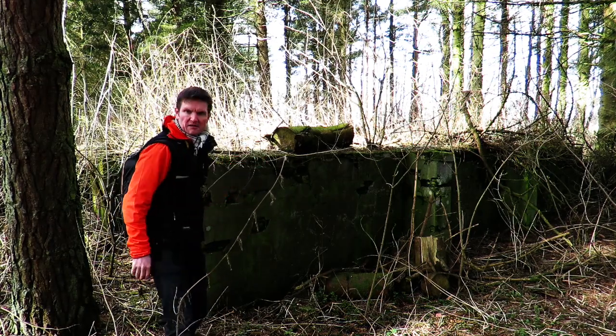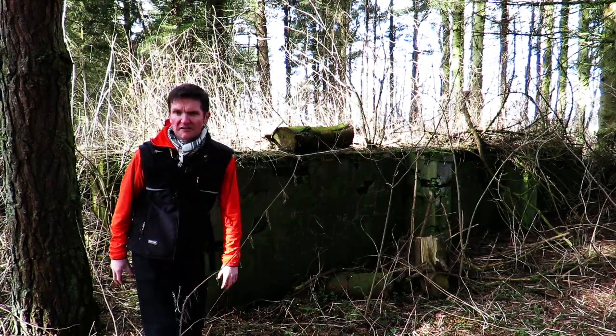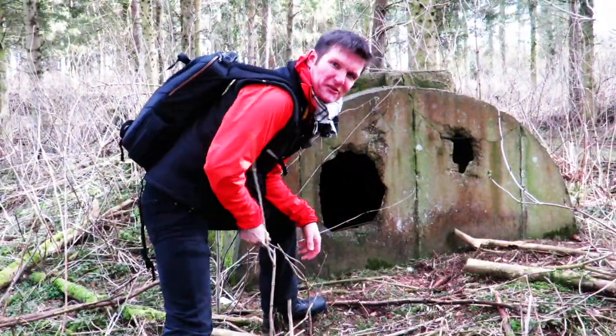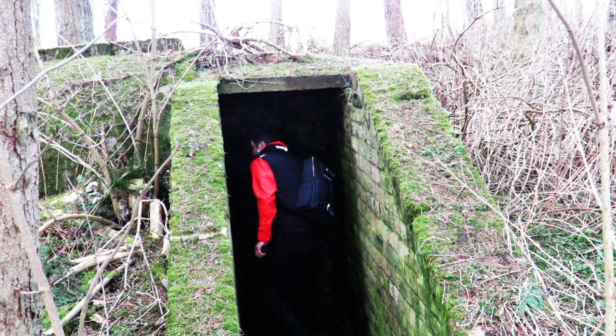In the woods just off the side of the main runway there are still loads of old buildings. I don't know what they all were. A lot of them are blast shelters, I think. Yeah, this one here definitely looks like some sort of bomb shelter. See if I can get in. This is definitely some sort of bomb shelter. There's probably loads of these on this side at one time.